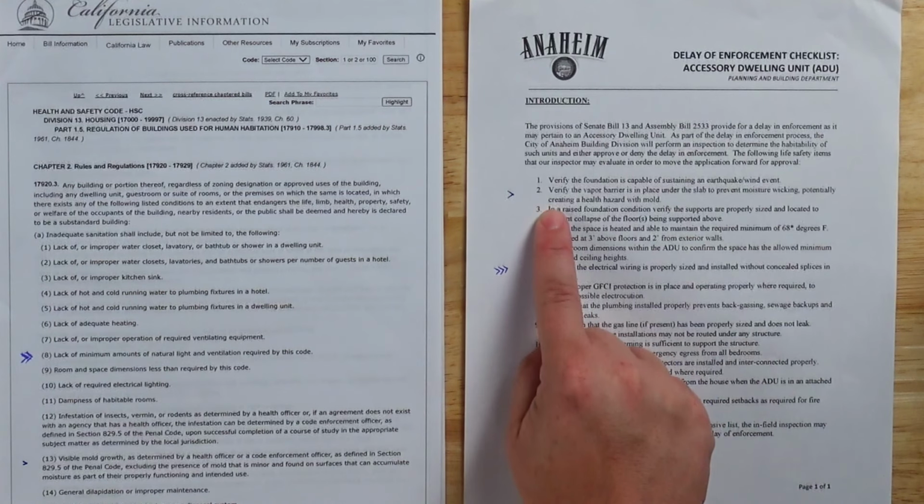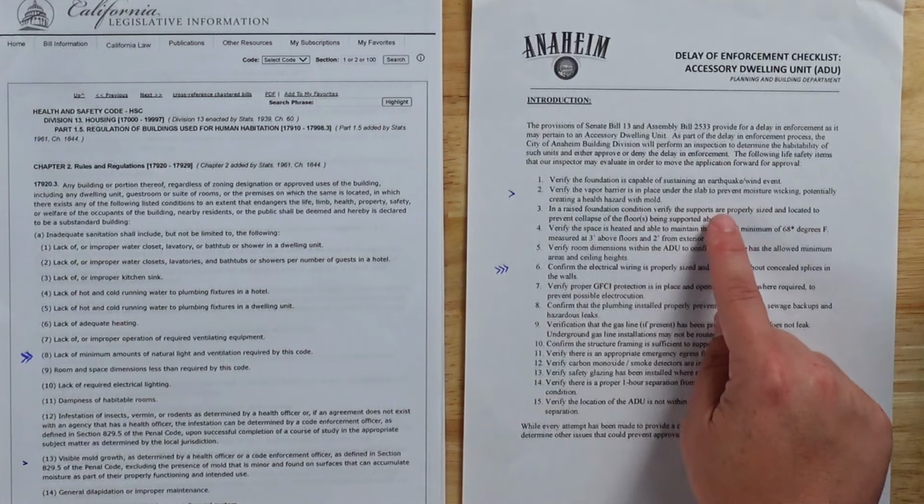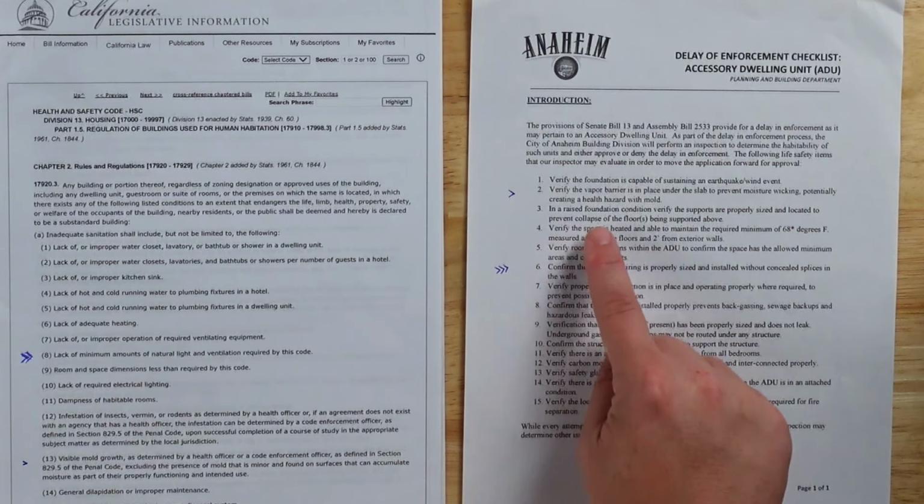But their version of this is: verify the vapor barrier is in place under the slab to prevent moisture wicking, potentially creating a health hazard with mold. Now, that's a complete deviation from the visible mold with certain exceptions. Now we're worried about the hazard of potential mold, right?